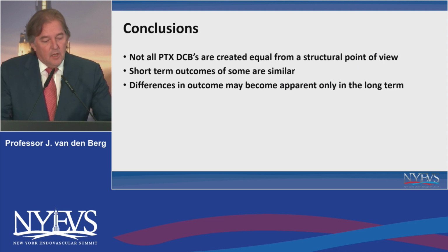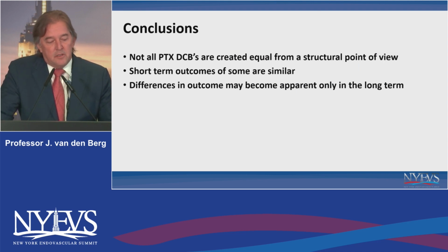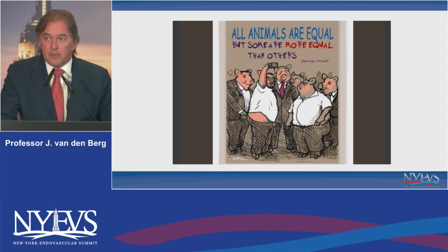To conclude, not all PTX DCBs are created equal from a structural point of view, and although in some cases the short-term outcomes are similar, the differences in outcome may become apparent only in the long term, and therefore it's actually something that we already knew.